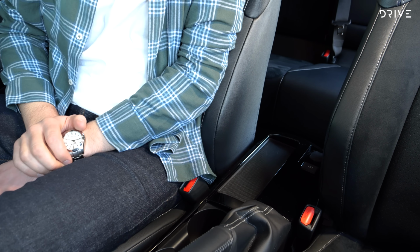Much like the GR Corolla, this Civic Type R gets its own driving modes, which you can cycle through down here on the center console, but it ends up in an ultimate R mode, which if you press it like I am now, a specific graphic shows up in the instrument cluster and everything gets turned up to 11.